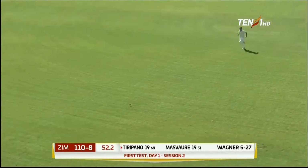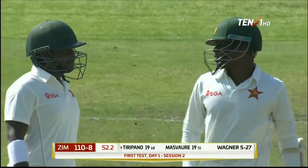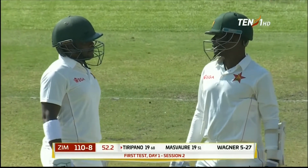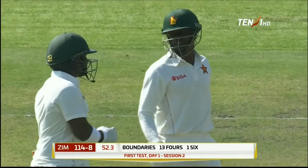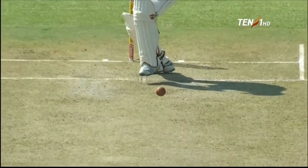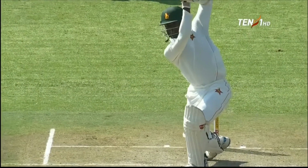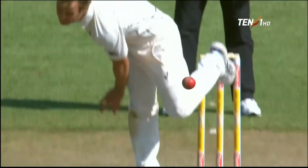Lovely shot. That's a super shot from Donald Tirupano. And again, it's an illustration, Vusi, of what you're saying. The top order batsmen just needed to remind themselves that chances do come. If you put in the hard work early on, just grit it out, then scoring opportunities will come at the end of the day. It just always happens. Donald Tirupano into the 20s.